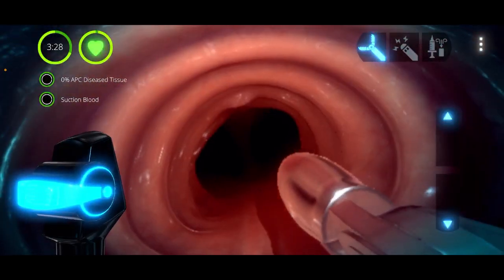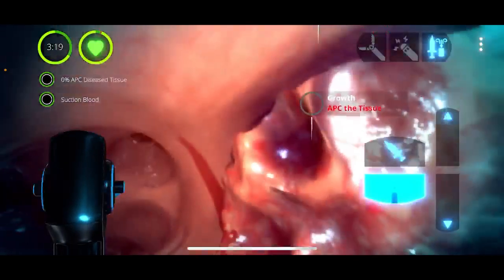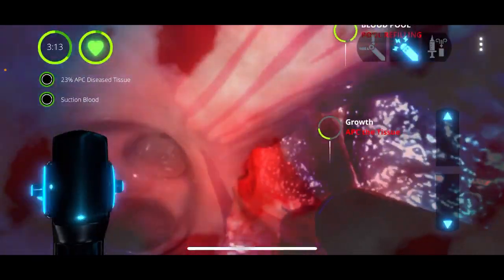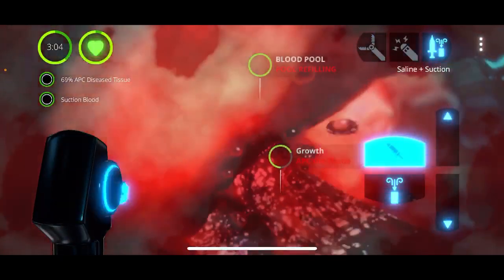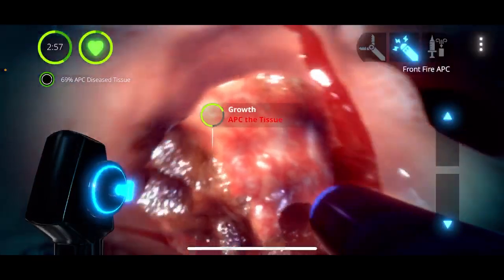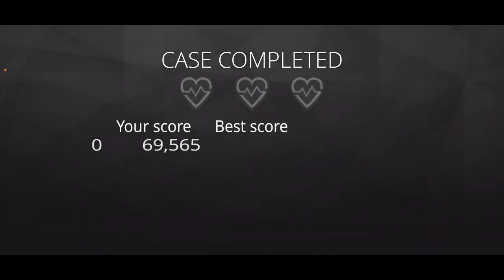Blood pooling, suction ready. Suctioning, wash out. Folks, get your HPV vaccines. You don't want your lungs to look like this.